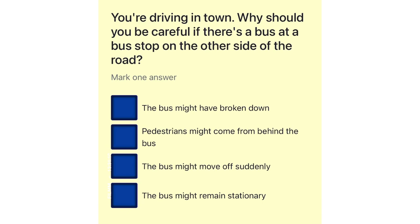You're driving in town. Why should you be careful if there's a bus at a bus stop on the other side of the road? The bus might have broken down. Pedestrians might come from behind the bus. The bus might move off suddenly. The bus might remain stationary.